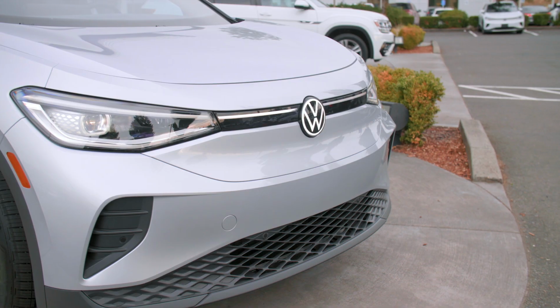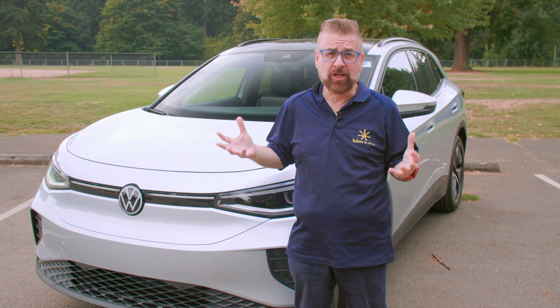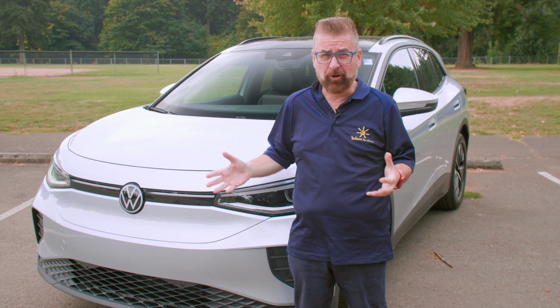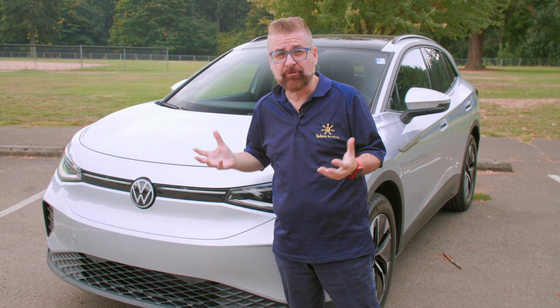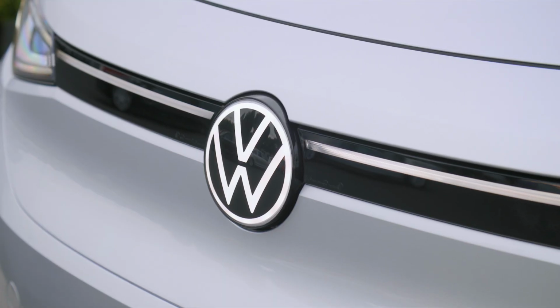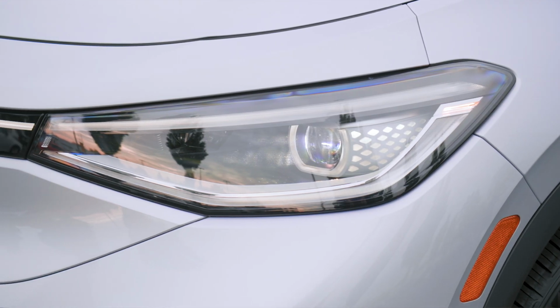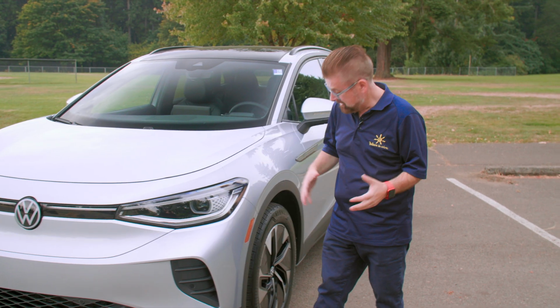Now, of course, there's no grille opening because there's no internal combustion engine or ICE engine. Because it's an electric vehicle, it doesn't have an engine. That means there's no need for air to come into the front of the vehicle, so it's solid. Big VW badge up front, headlights here, and of course all the grille is sealed at the front. You don't need it to be open.